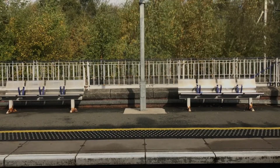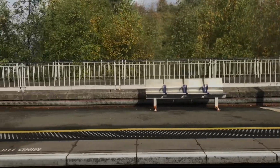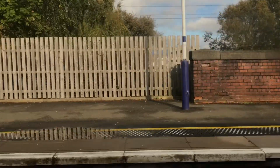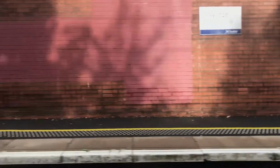But as we depart on time for our next stop, which is Cambuslang, you can see the Caledonian Sleeper and more trains coming past this area. The Caledonian Sleeper always comes past the Hamilton Circle. As we depart on time, we were not waiting for a train to pass.